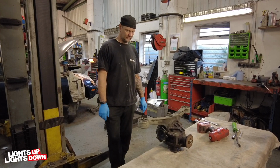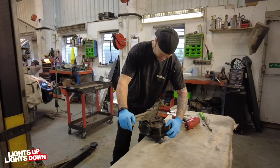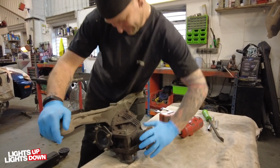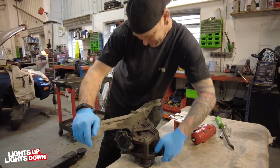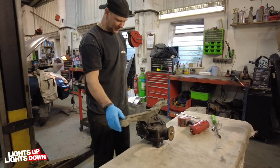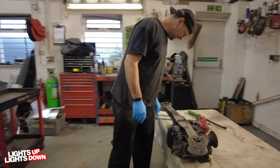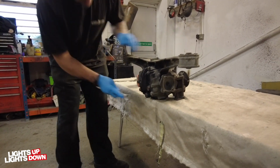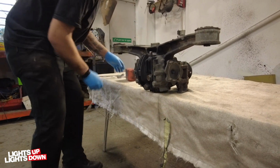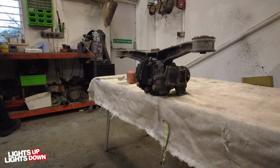Right, if you have a look at what you've done then. Yeah. So, I removed my diff. As you can see, it's pretty unhappy. Yeah, it went with a bang. So we're going to drop the oil out of it, and then we'll strip it down and see what's occurring. I have pre-loosened these. It's a nice bit of forward thinking there, Roy. Yeah.